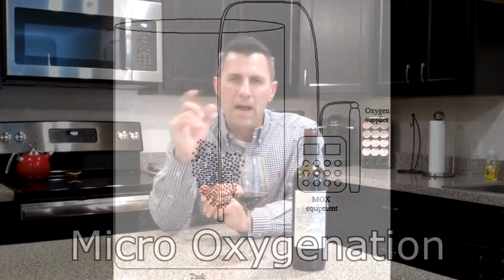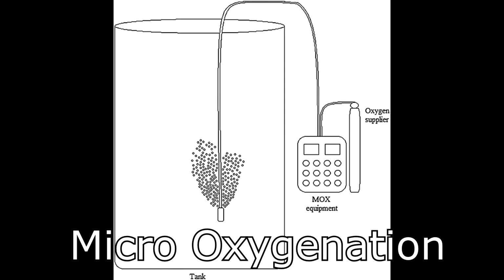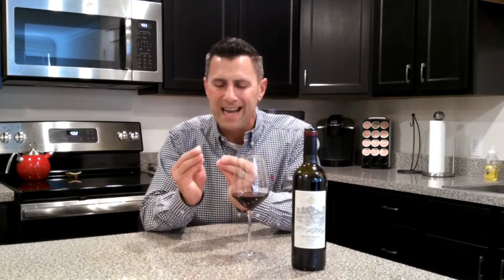Well, there was a scientist that in the early 90s produced a technique called micro-oxygenation. And what that means is when the grape juice is first rendered, they actually bubble a little bit of oxygen through the grape juice. That was pioneered in Madiran. And the reason why we do that is because by bubbling the oxygen through the grape juice, we actually have tannins that will bind together and subsequently pull out of the mixture.